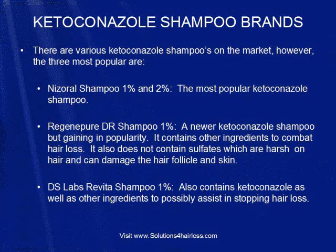It contains other ingredients to combat hair loss other than Ketoconazole. It also does not contain sulfates, which are harsh on hair and can damage the hair follicles and skin. The third one is DS Labs Revita shampoo, which is a 1% strength shampoo. It also contains Ketoconazole as well as other ingredients to possibly assist in stopping hair loss. And we'll break down each brand and shampoo further in each of their own videos.